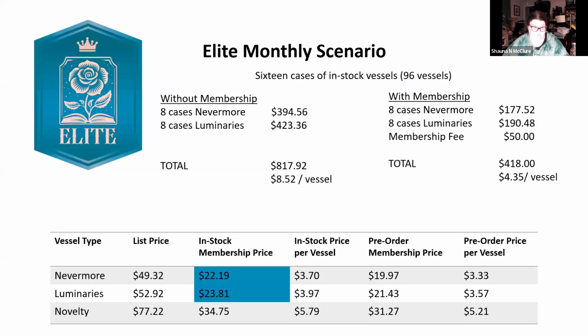For the elite tier, this is where we suggest buying 96 vessels or at least 16 cases. Obviously, you're allowed to buy more if you need more. This is just the minimum amount that we recommend to maximize your membership fee. So if you can commit to buying at that level, you're going to get our absolute best prices. So for the moderates, our Nevermores and Luminaries on average drop down to $4.35 per vessel.